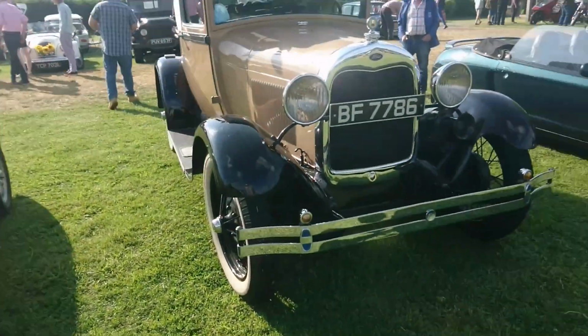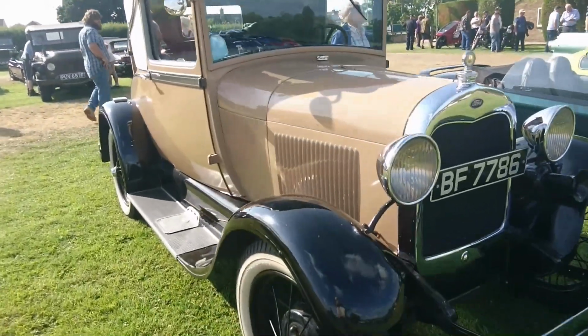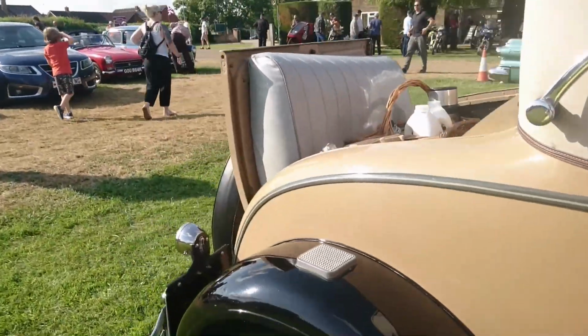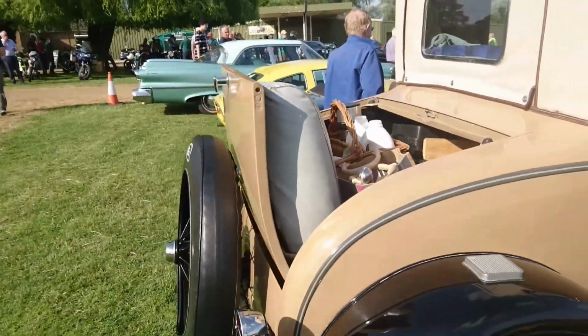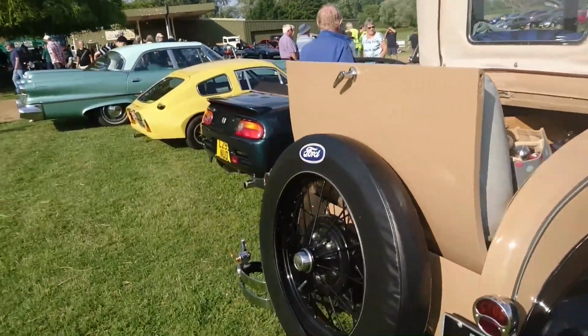I think this is a Ford Model A, but I could be totally wrong. My knowledge of pre-war cars is virtually non-existent, so I really couldn't tell you. Well, I can tell you, it's got a dicky seat in it, which is being used to store various comestibles.